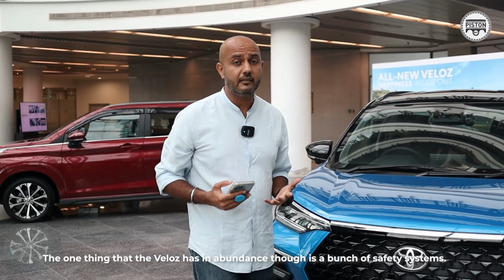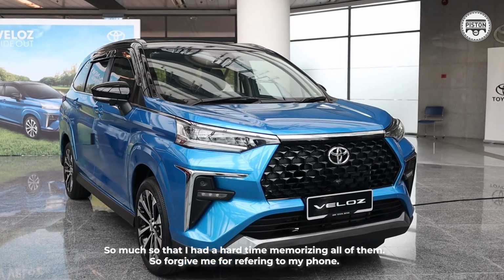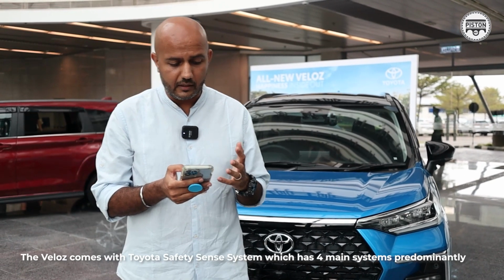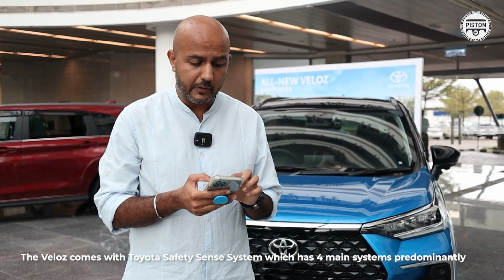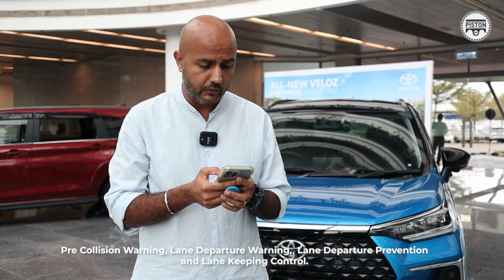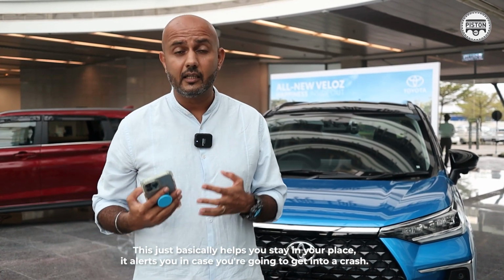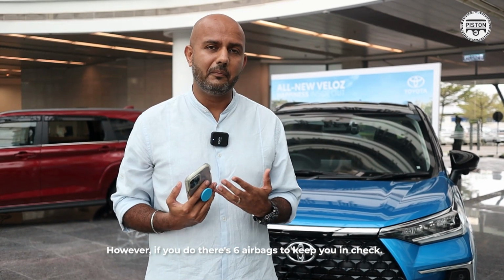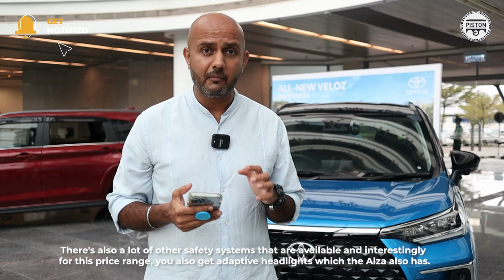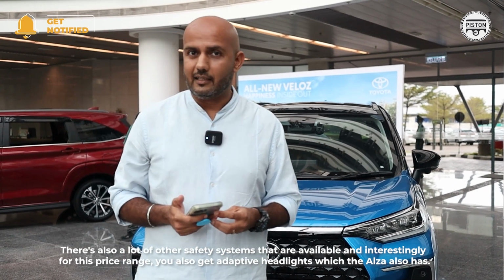The one thing that the Veloz has in abundance though is a bunch of safety systems, so much so that I had a hard time memorizing all of them, so you'll forgive me for referring to my phone. But the Veloz comes with the Toyota Safety Sense system, which has 4 main systems, predominantly the pre-collision warning, lane departure warning, lane departure prevention, as well as lane keeping control. This basically just helps you stay in your lane. It alerts you in case you're going to get into a crash. And however, if you do, there are 6 airbags to keep you safe. There are also a lot of other safety systems available, and interestingly, for this price range, you also get adaptive headlights, which the Alza also has.